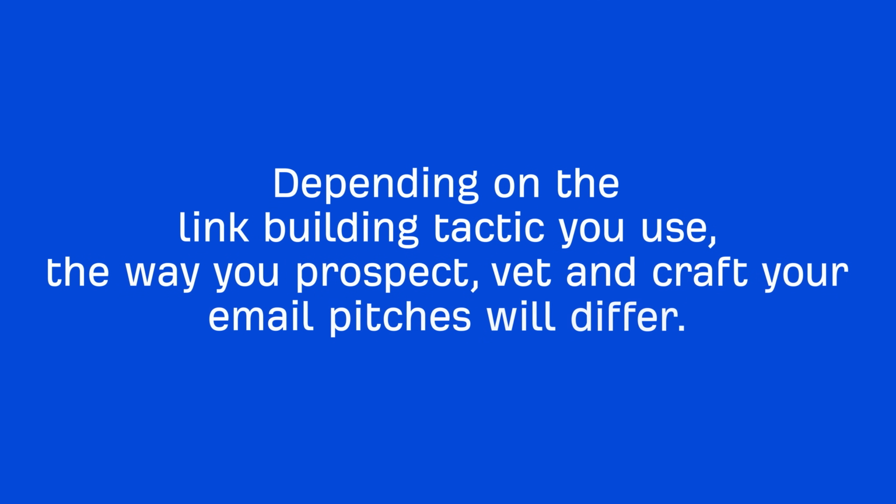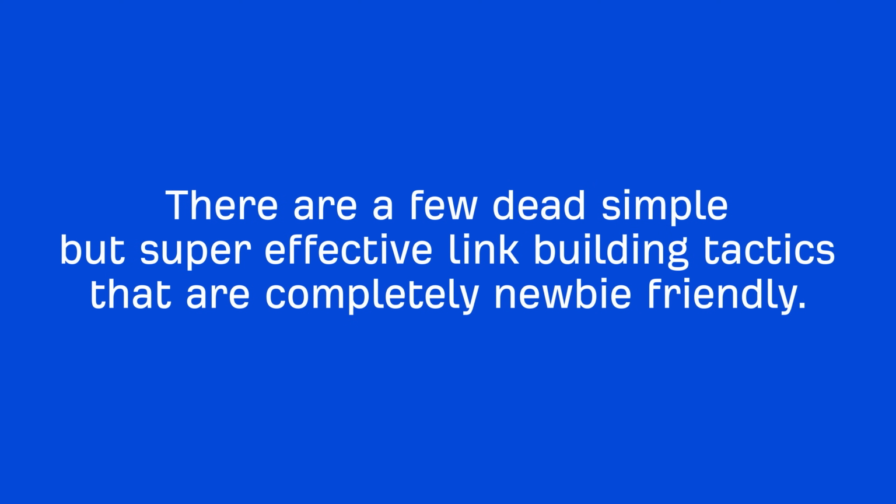Now, depending on the link building tactic you use, the way you prospect, vet, and craft your email pitches will differ. And this is actually quite difficult when you're new to link building. Fortunately, there are a few dead simple but super effective link building tactics that are completely newbie friendly.